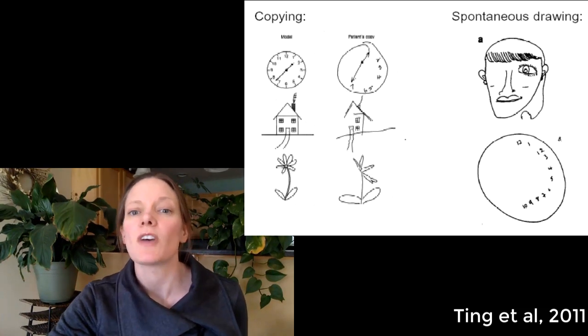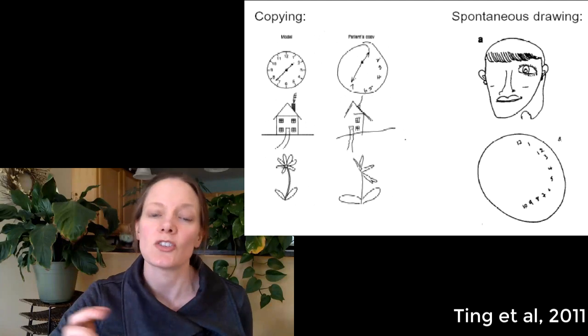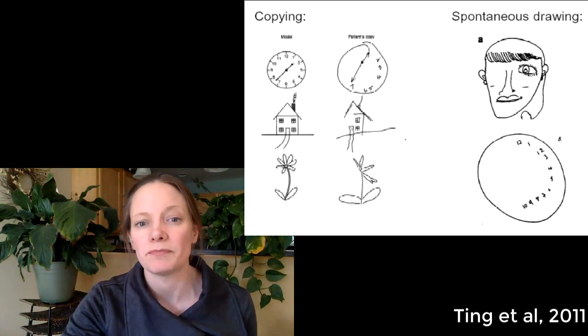Here are some examples of copied and spontaneous drawings by neglect patients. You can see how the left half of most of these drawings is missing. Sometimes all the features that should be, in the example of the clock, taking up 360 degrees are instead squashed into one half of the image.